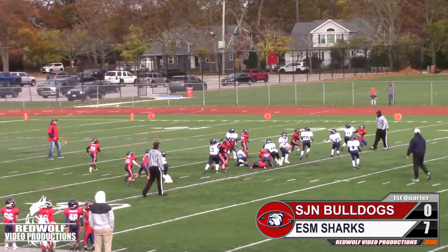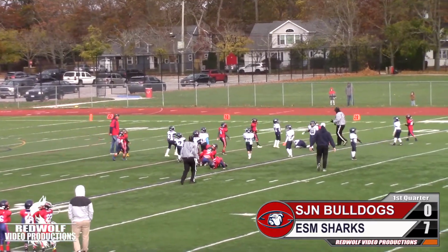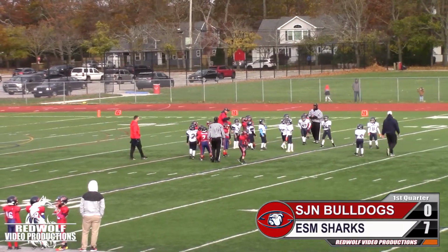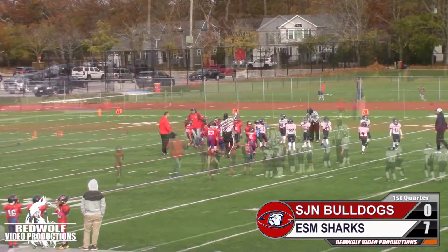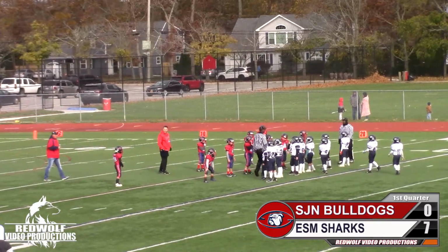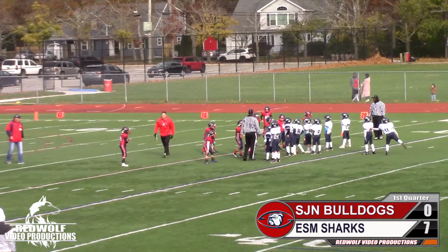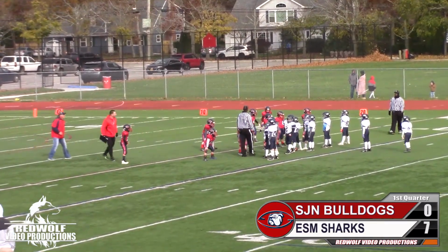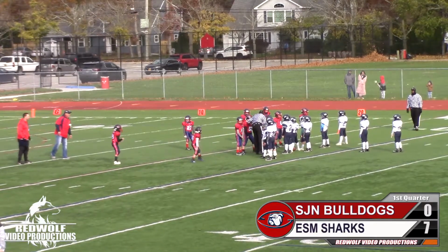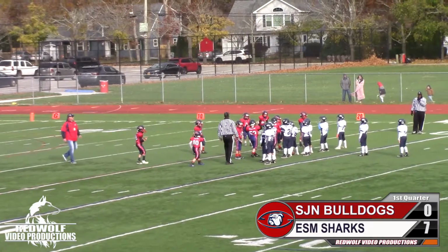Handoff to number 49, who goes off tackle. He is met by Gavin Rooney, who brings him down for no gain on the play. 4th down coming up. 4th down and 5 to go. A lot of room to the offensive left. Sharks line up with two backs in the backfield in an I formation. Referees coaching up some of the men on the line.